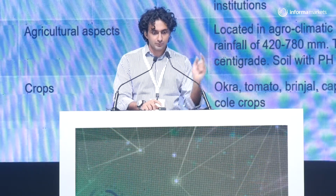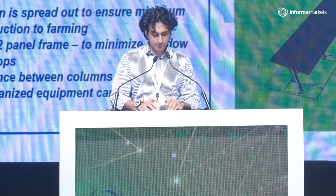The crops that are being grown under this are okra, tomato, brinjal, capsicum, leafy vegetables, root vegetables. So there is a whole lot of vegetable cultivation taking place underneath. Design wise, it's a little different from what you saw in Surindar's plant, and that I will come to potentially in my next slide once this cursor moves. Okay, sorry.